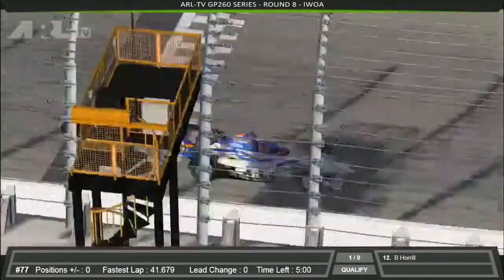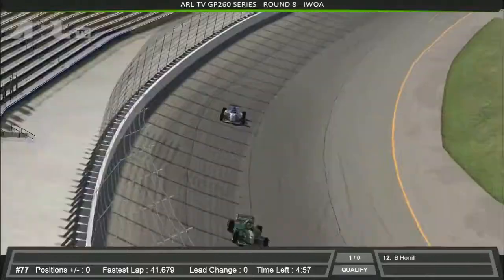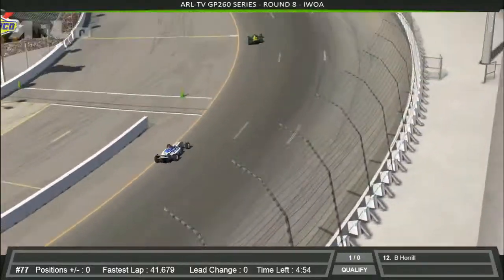He was quite quick in free practice though. I mean, he had some good times in there. Just needs to lock the consistency down, I think.